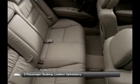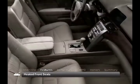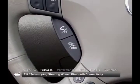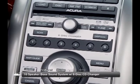The five-passenger interior is finely crafted and well-appointed, featuring leather upholstery, heated front seats, a tilt-telescoping steering wheel, Bluetooth phone connectivity, and a 10-speaker Bose stereo system with a 6-disc CD changer.